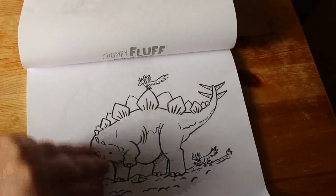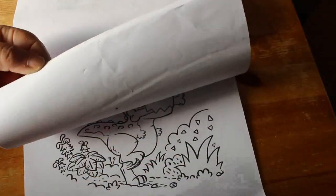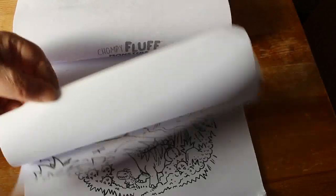That one. I'm a candy cane. Drawn on the back there. In the bubble bear. A bit of rock there. That's Chompy Fluff Monsters.